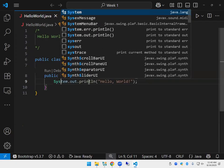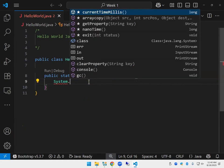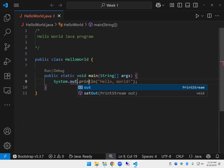So we have to say system. What does system refer to? The operating system. So we're saying to the operating system, okay, operating system, pay attention. Remember we talked about input and output? We have to say, we're going to go out. We're going out of the program.